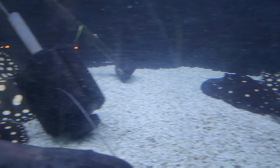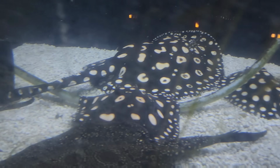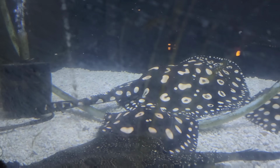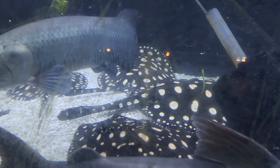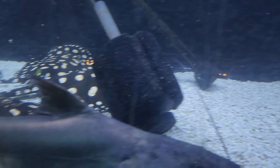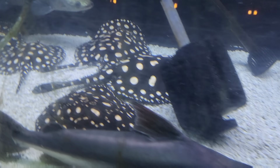Okay, so here's all the rays. There's one of the new ones we just added in. I can tell because of the labored breathing. A little bit stressful in the move, and there goes that brown one we added. Sorry it's a little jam-packed in here, and the window's not very clean, but we are working hard to get their tank set back up. That is that 600 gallon. So here in a few days, they should be back in their proper enclosure.